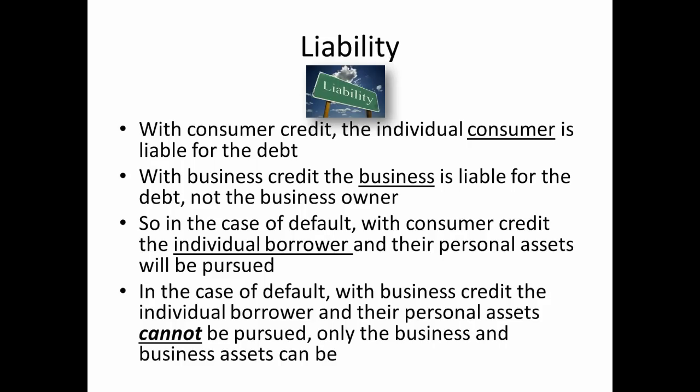In that example, Chase could not file a judgment on the person. They could not attach that judgment to the person's personal home. They could only come after the business and business assets. So they could go after the business, they could try to get a judgment, or they could try to take legal action against the business itself, but they could not go after the business owner.